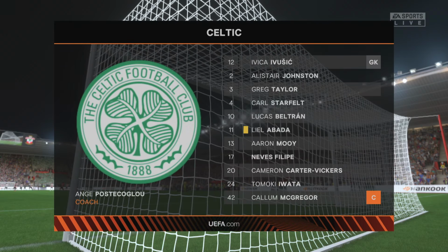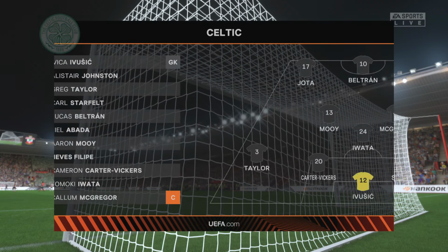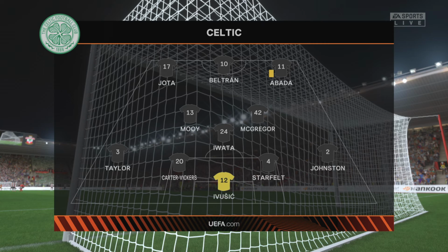And here's the starting 11 for Celtic. Well, they're also playing in a 4-3-3 formation, but they play it in a slightly different way, particularly in the wide areas, where their fullbacks will get forward and rotate with the wingers at every opportunity.